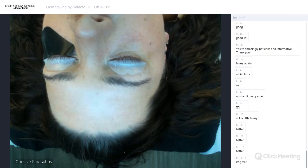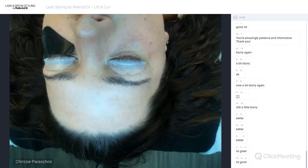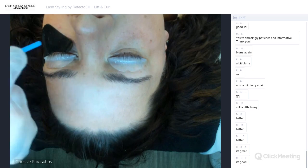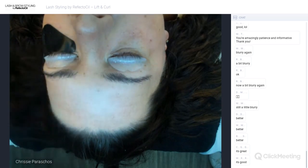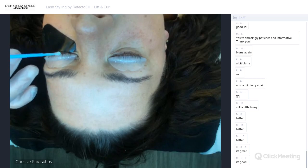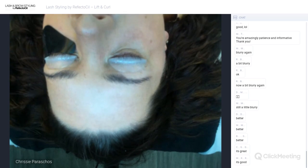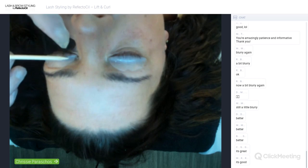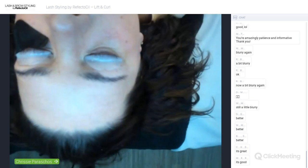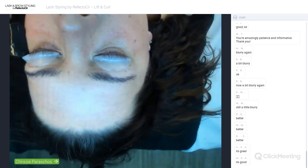Okay, awesome. So I'm just going to re-glue those lashes. I'm just going to place it and let it dry. I think my gloves are making it become blurry. Sorry, guys. Now she's tearing a little bit, which can cause some problems. So I'm going to remove this because this is going to cause her some, see, tearing.